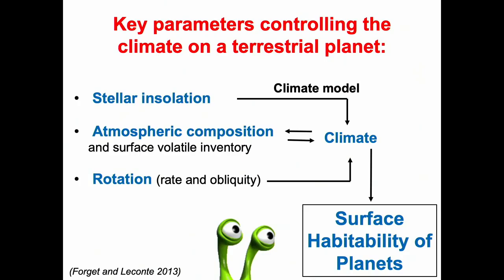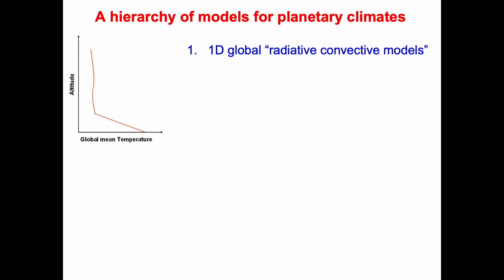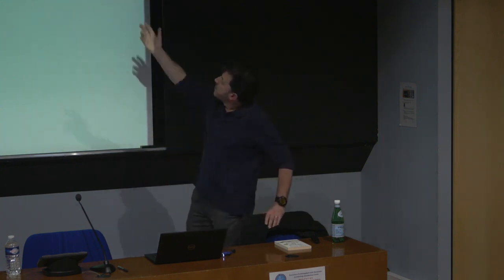So you have different kinds of models that have been used to do that, and different kinds of models are still used in the literature. So if you're interested, I will give you a little more details. The first kind of models are what we call the 1D global radiative convective models. These are the ones that have been used to really define the habitable zone in most of the studies you will see. And the most famous papers are the papers by Jim Kasting, especially his masterpiece in '93 called Habitable Zones around Main Sequence Stars, and the following papers by his student and colleague Kopparapu, that's still publishing a lot with this kind of models.